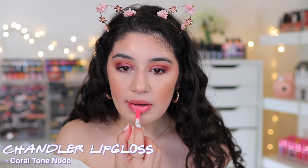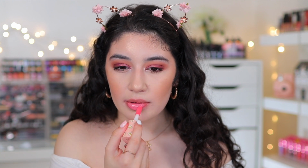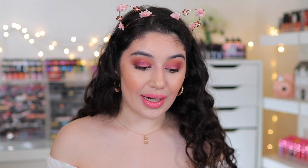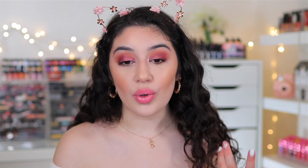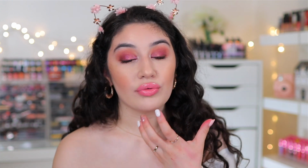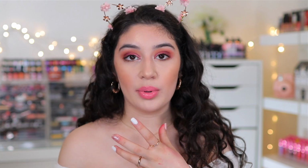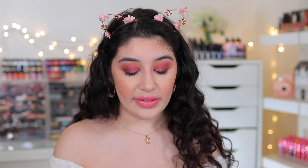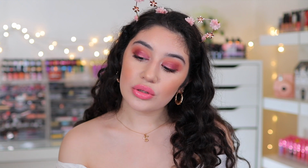Oh, it's like almost like a little bubblegum pink on me. Really, really nice. So again, this one is Chandler and it is a coral toned nude, what they describe it as, but I don't really see any peachiness in it. I see it more as a straight up kind of bubblegum pink, but in a wearable way. This one would be nice on top of a very light nude lipstick to kind of balance it out. So again, this one is Chandler. Let me know what you guys think of this one.